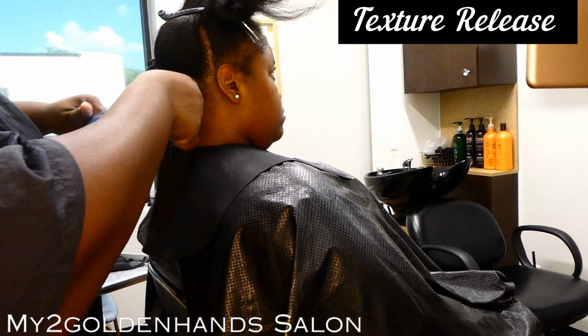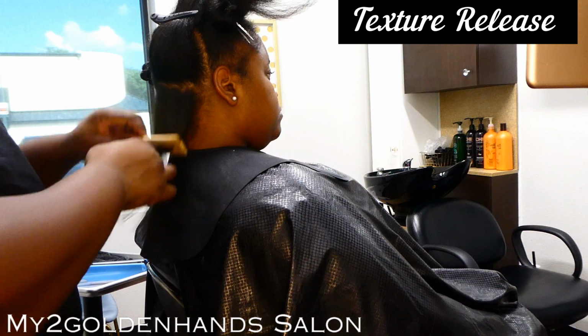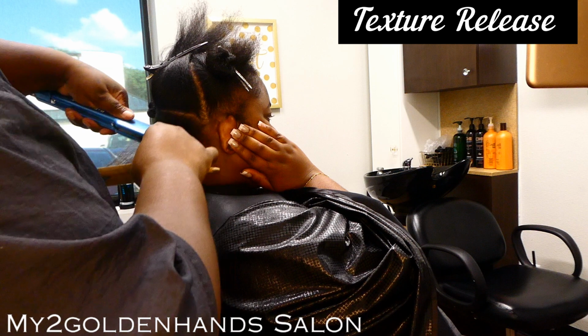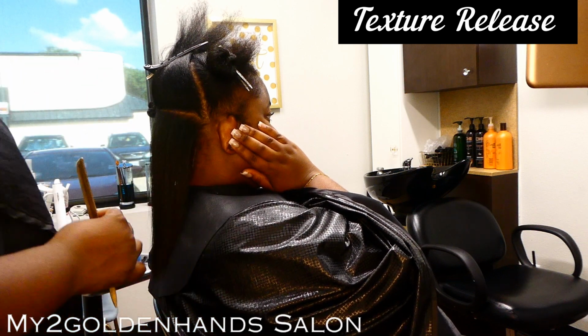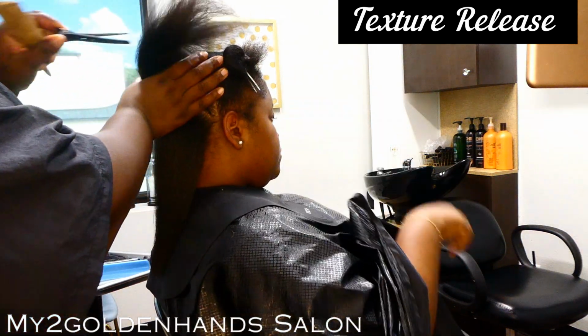Like I previously stated, the texture release does remove itself out of your hair over time with shampooing your hair. It stays in the hair for up to 2 to 3 months. That varies depending on your daily activity and also how frequently you shampoo your hair.